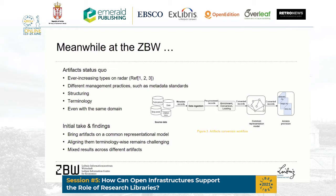So at the ZBW, we've been experimenting with different types of these so-called emerging research artifacts. Specifically, in addition to publications, we have been working with blogs, citation links, and data. All of them are from the same domain, that is the domain of economics and business administration and social sciences. And we have seen that there are different research practices there, such as metadata standards, the way they apply it, different types of structure which pertain to the different resources, different terminology used there.